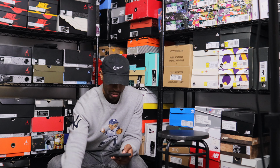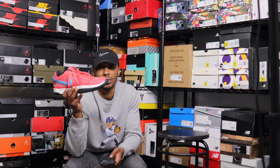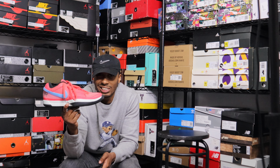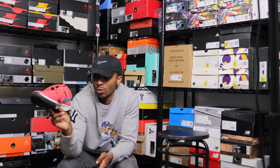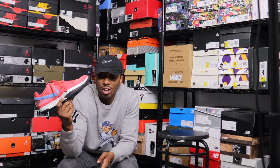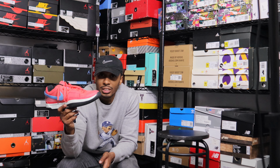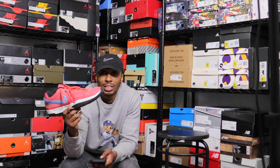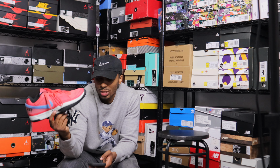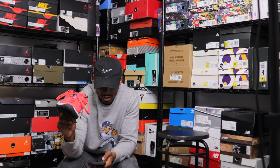So moving on, we will pick up these. These are the Ja ones. The reason the Ja ones sit at 4 for me, I do think that they're the quintessential guard shoe, but there are a couple guard shoes that I tested this year that sit just a little bit higher than these. Traction on these was very good, very good.